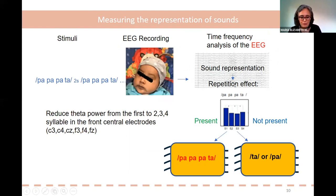The repetition effect was measured in this case as a reduced theta power from the first to the second, third, and fourth syllable. If the repetition effect is present, we assume that the infant represents the stimuli, or the complete train, as an auditory unit. If it's not present, the infant retains each syllable as an auditory unit.